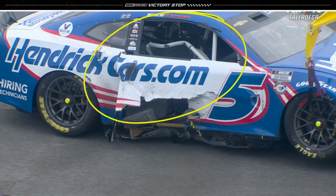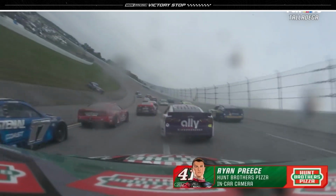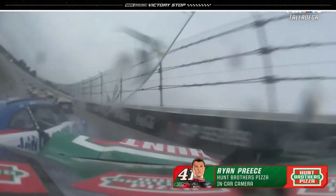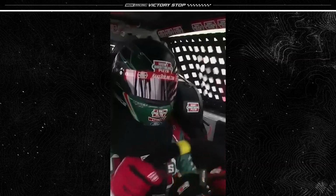Also, there was an in-car camera shot of Ryan Preece. I don't believe I have this, but you can tell he was not prepared for this. When Larson came back up, Preece gassed it at the last second to try and avoid him, and Preece was clearly not ready for it. When you see the in-car camera, his visor flew up, and the way his face kind of clenched, you could tell that he was in pain when he hit Larson.